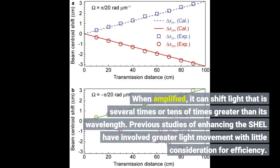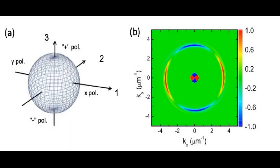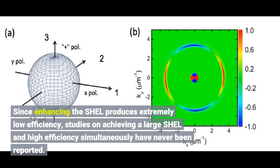Previous studies of enhancing the SHEL have involved greater light movement with little consideration for efficiency. Since enhancing the SHEL produces extremely low efficiency, studies on achieving a large SHEL and high efficiency simultaneously have never been reported.